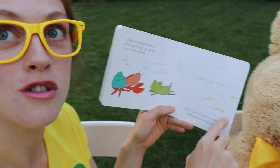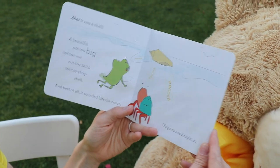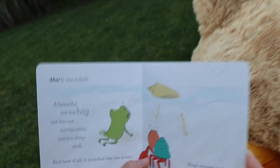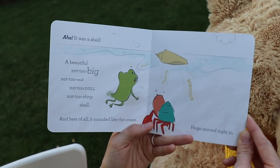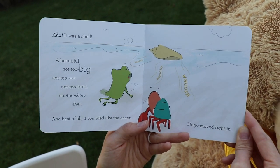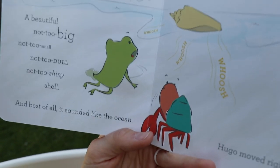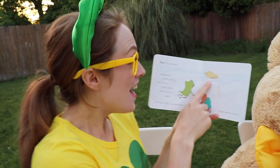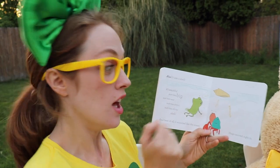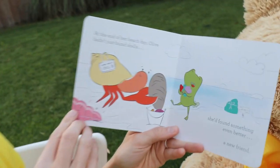Whoosh. Whoosh. Aha! It was a shell. A beautiful, not too big, not too small, not too dull, not too shiny shell. And best of all, it sounded like the ocean. Whoa, look at that! That's the perfect shell! Hugo moved right in. Wow!